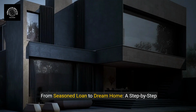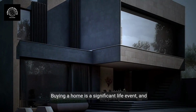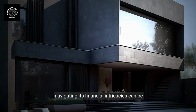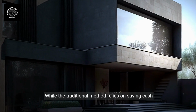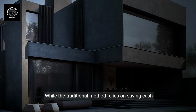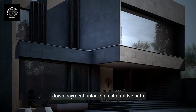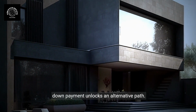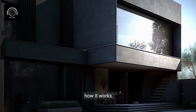From seasoned loan to dream home, a step-by-step guide. Buying a home is a significant life event, and navigating its financial intricacies can be overwhelming. While the traditional method relies on saving cash for a down payment, using a seasoned loan as the down payment unlocks an alternative path. Let's embark on a hypothetical journey illustrating how it works.